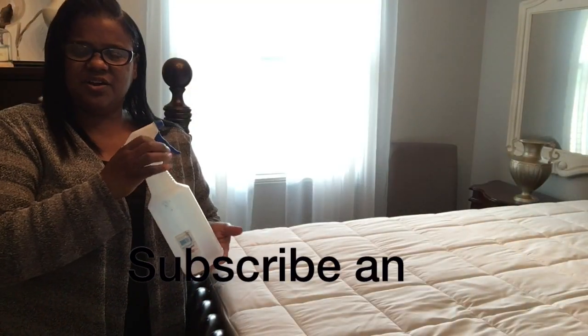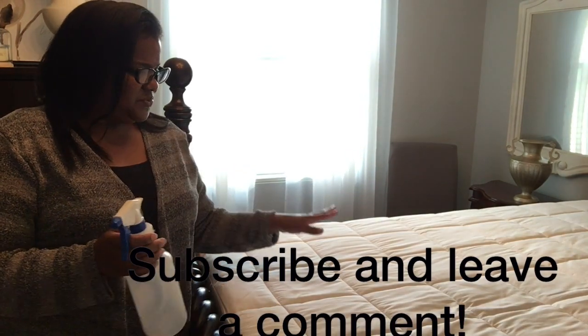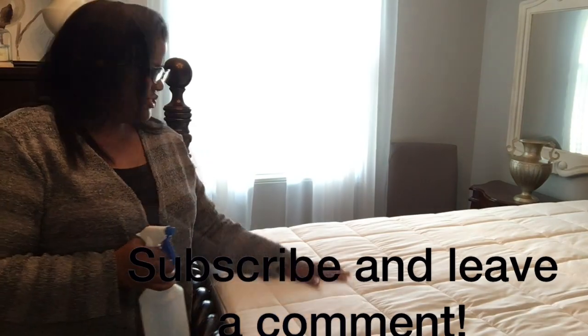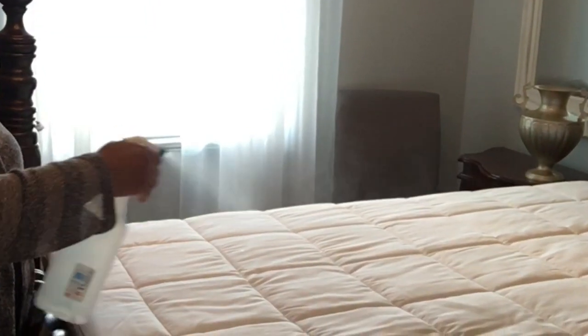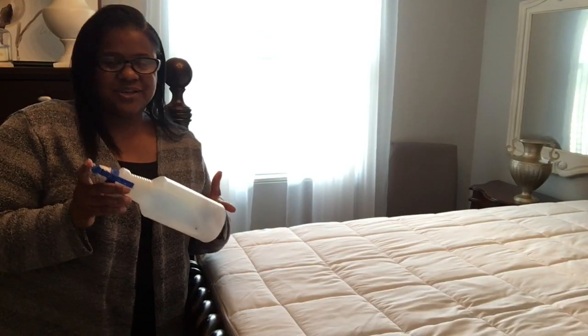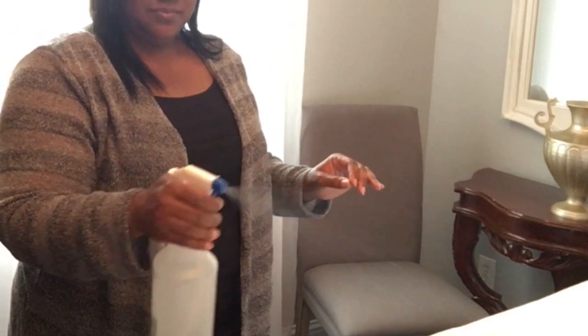I have mixed up some alcohol in a spray bottle, and it helps to keep your linens nice and fresh. It's a good use of natural products as well as not using chemicals. And you can put some essential oil in here if you would like to add a little fragrance to your bed.